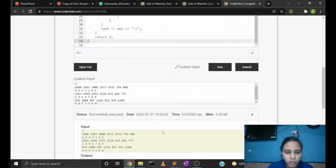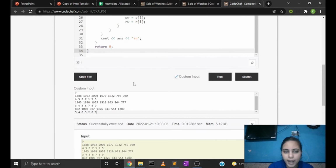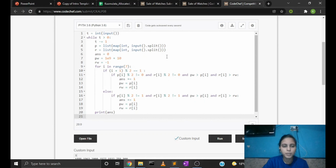So this is the code. It is running successfully on the sample test cases. We can see here that it is outputting the answer 072, and on submitting it is giving us the correct answer. Now let's have a look at the Python implementation of the problem.